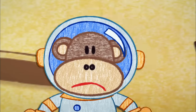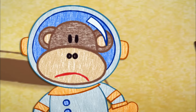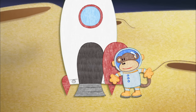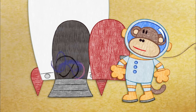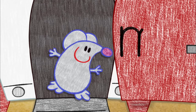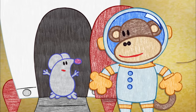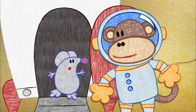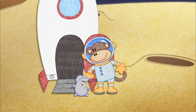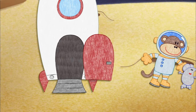Then suddenly, Monkey heard a squeaking sound. It was coming from the rocket. What was that? Just then, Monkey saw a little mouse. Hello, Monkey. I wanted to come to the moon, so I hid in your rocket. I've heard that the moon's made of delicious cheese.